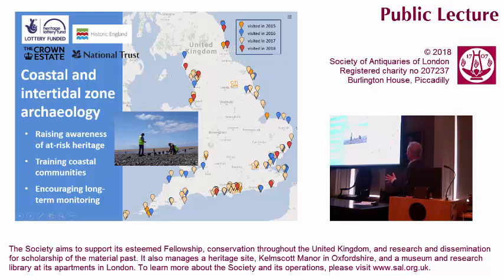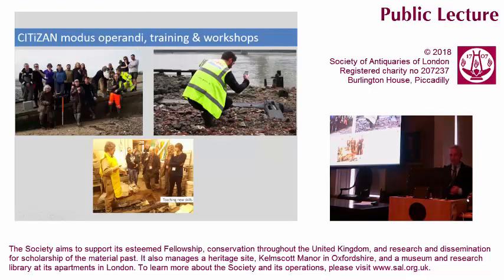So we've certainly raised the profile, and we've certainly trained a lot of people, but we don't feel that Citizen One was the necessary long-term sustainable response. Nevertheless, we must celebrate what we were able to do. We've engaged with communities, we've had lots of new workshops.